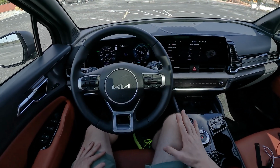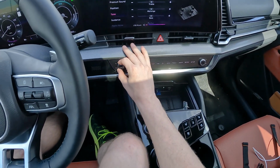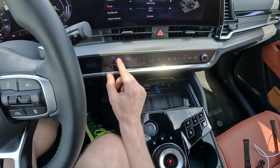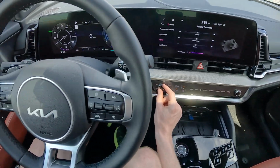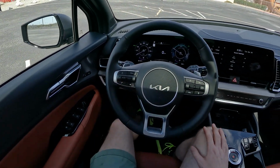For audio controls, you have a volume knob here, but what's interesting is it's not always a volume knob. Right now it's adjusting volume, clearly, but if you tap this button here to bring up your climate control, then this is now a climate control knob rather than volume. So you have to click this little area to get back to the audio settings, and then you have a volume knob. You do also have volume on the left side of the steering wheel with a rocker.